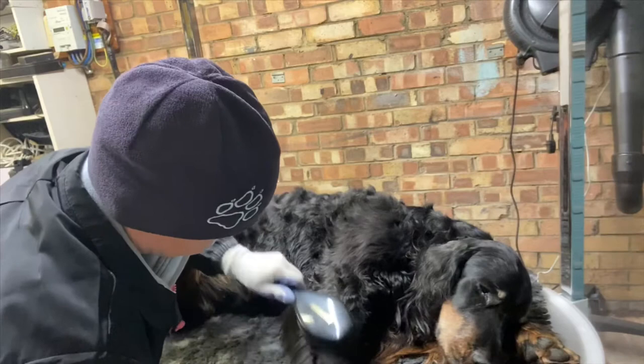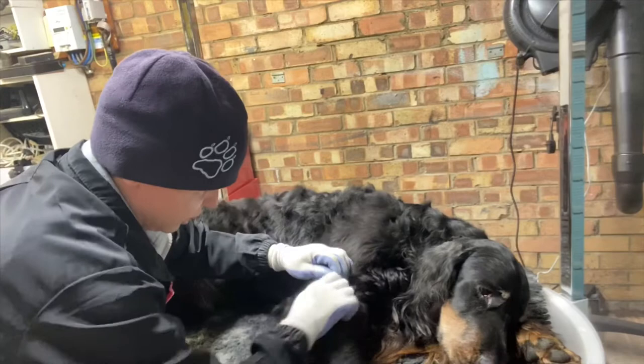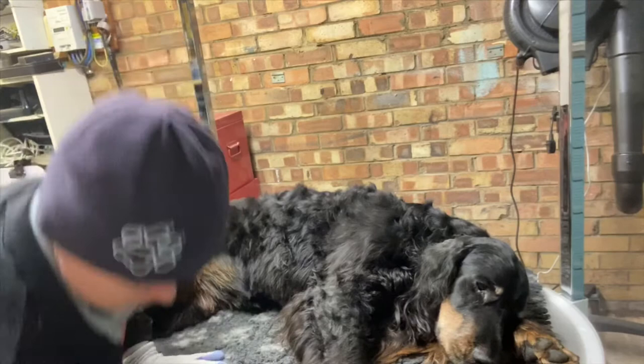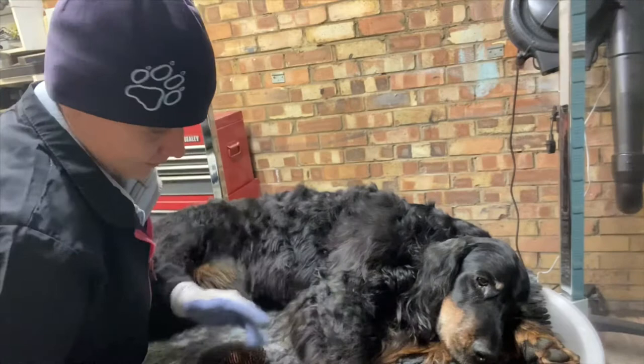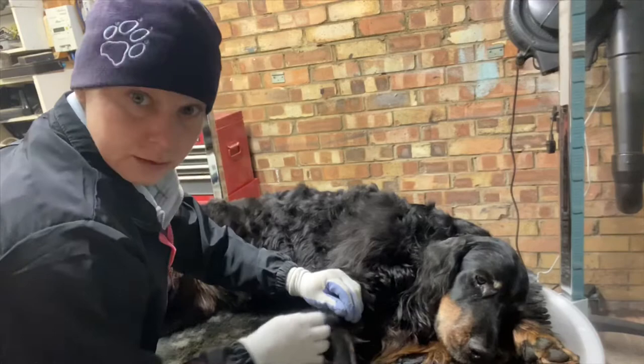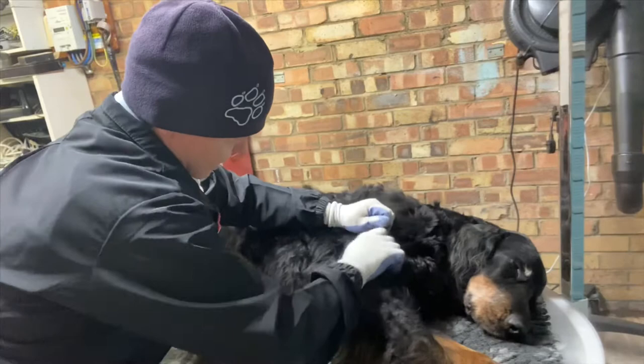I will show you stripping on the better coat as well, and that it's nowhere near as difficult and time consuming as this. Need to clean my brush a little bit. Good girl. So we'll just work through the section like that. But you see, we've been working on this quite a long time and we've not really gone too far. And that's why probably a lot of people don't do it. The coats get neglected. It is hard.